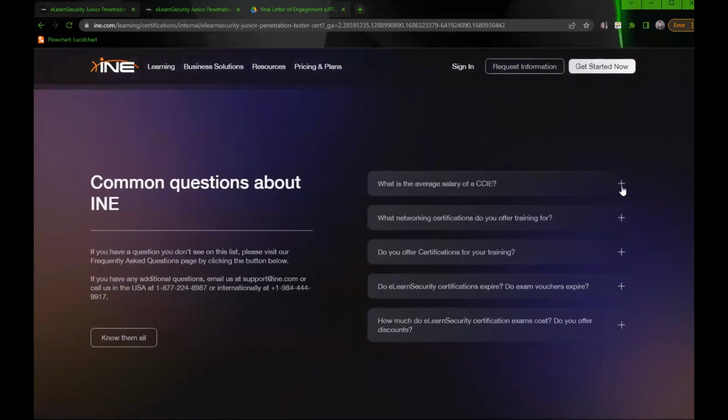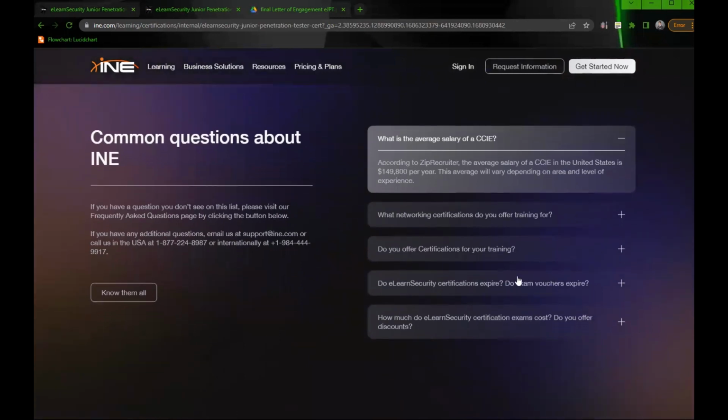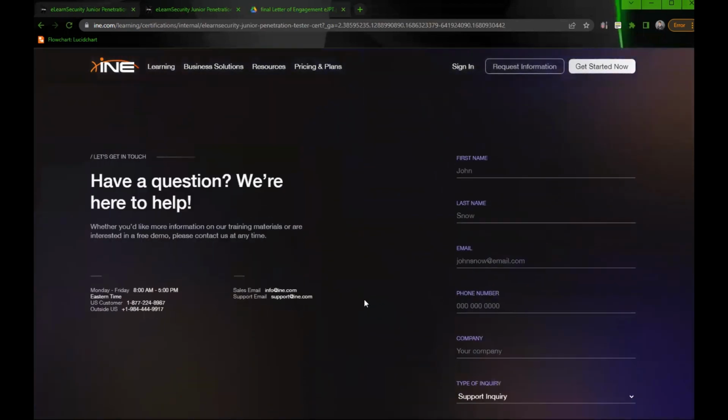And the average salary. Let's check out the average salary. What? Oh, okay. For CCIE it's 150. What's the average salary for EJPT? It's probably not on here. Honestly, no one's really looking for this, right? I could go on Indeed right now and no one's looking for this certification.